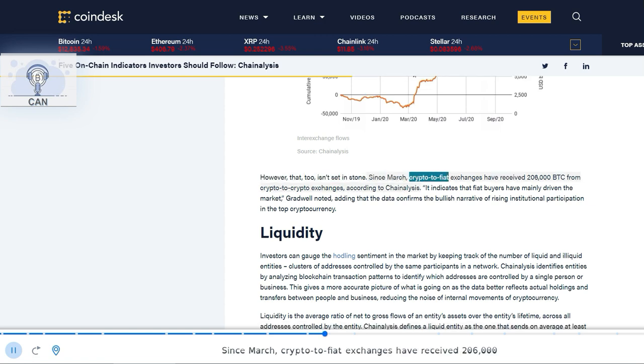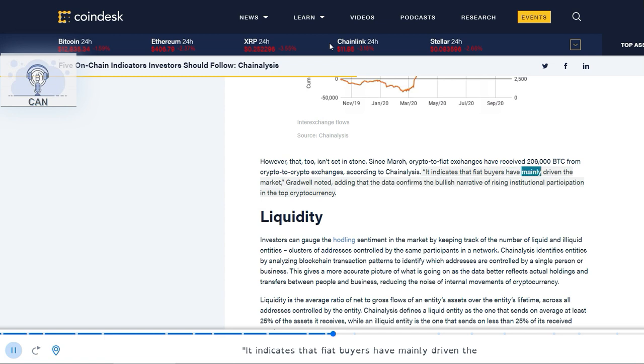Since March, crypto-to-fiat exchanges have received 206,000 BTC from crypto-to-crypto exchanges, according to Chainalysis. It indicates that fiat buyers have mainly driven the market, Gradwell noted, adding that the data confirms the bullish narrative of rising institutional participation in the top cryptocurrency.